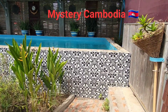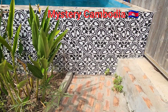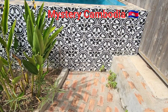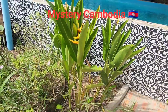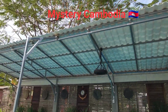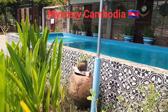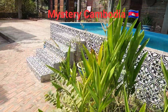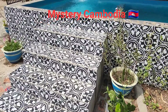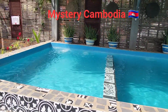So this is the swimming pool here. As you can see, it's very deep. It'll probably be about 1.6 deep. It's got the roof above it, so you've got plenty of shade if it's really hot. And you use the steps to get in and out. And the first part is a spa. So you've got a spa here.